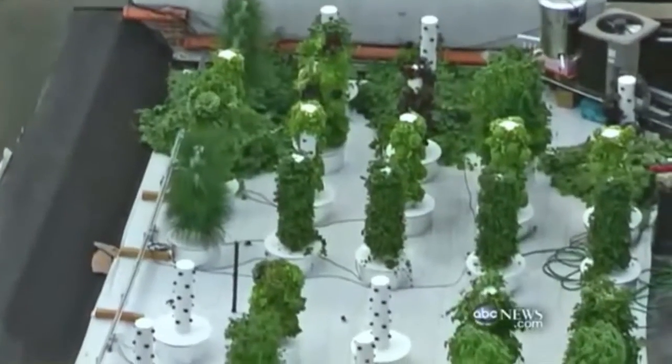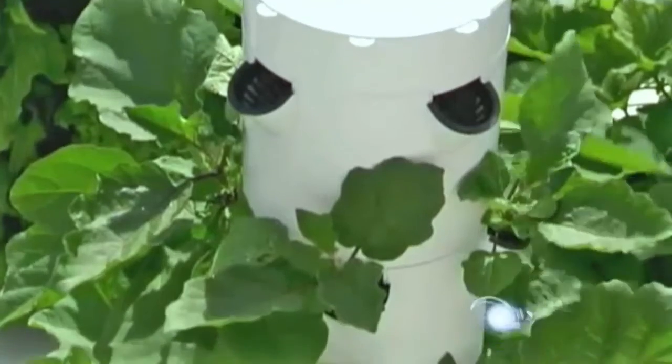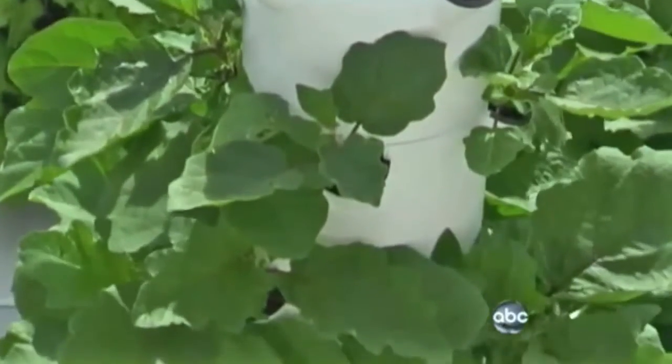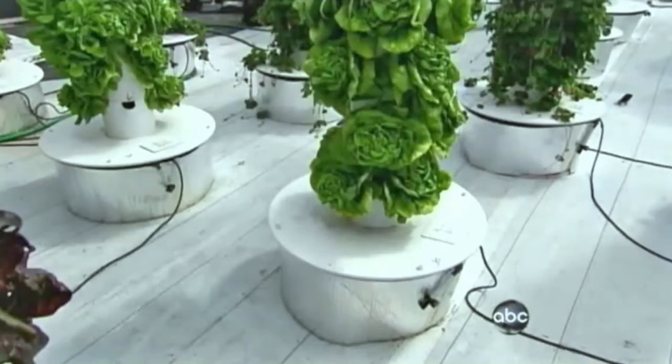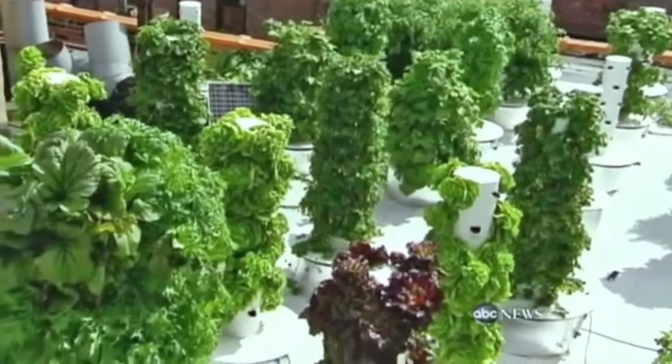The technology that makes this possible is called hydroponics, and it not only keeps this restaurant supplied with food he grows himself here above the city, but in the bigger picture, he thinks it could become a model for all of us to grow what we need very close to home.